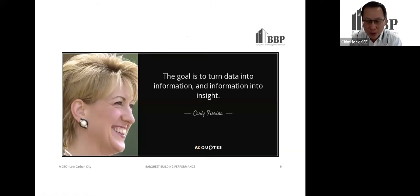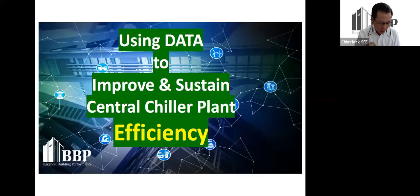What I want to share is that we have seen so many data. Those of you who work in facility management understand that we have people going around the chiller plants and the buildings, taking temperatures, taking data, humidities, and so on. How do we process these data? This is a very interesting quote that I want to share. The goal for us is to turn the data into information, and use this information to get insights from this data. So like yesterday, Puan Aini mentioned the power of data.